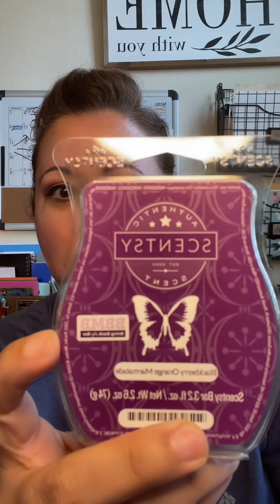So excited. Okay, again, reaching into the bag of goodies. That's loud, sorry. Okay, blackberry orange marmalade. I don't know how you do blackberries and orange, but there it is. Okay, so where's the blackberry orange marmalade? There you are. All right, let's smell this one.